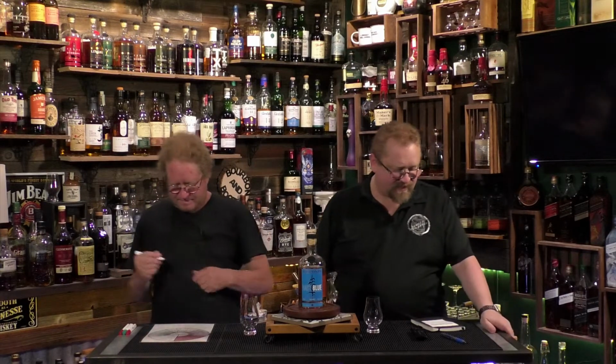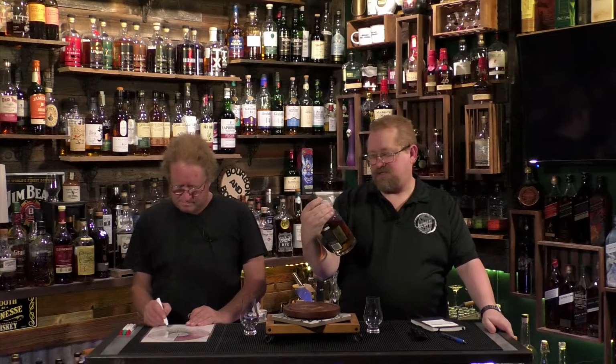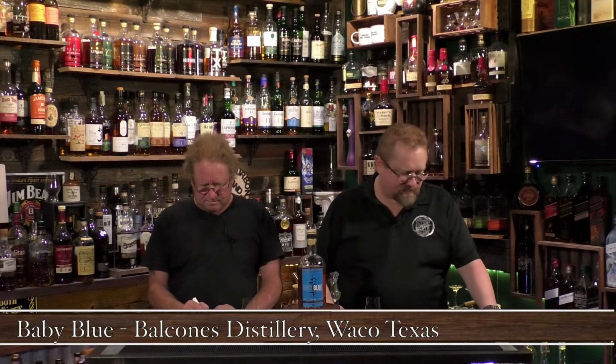Today is National Bourbon Day, and we're going to celebrate it with Baby Blue. This is from Balcones. Now I don't even know if this is a true bourbon. It just says corn whiskey, but I wanted to have it anyway, so all of you naysayers can complain in the comments below that we didn't choose a real bourbon, but I wanted to do this.